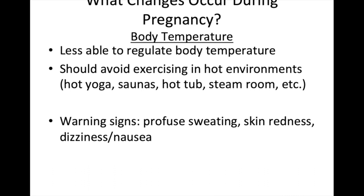Okay, so body temperature. The woman is less able to regulate body temperature, which means that she should avoid exercising in hot environments. So things like hot yoga, saunas, hot tubs, steam rooms, right? These things should be avoided during pregnancy. And the warning signs, of course, are profuse sweating, skin redness, and dizziness or nausea.